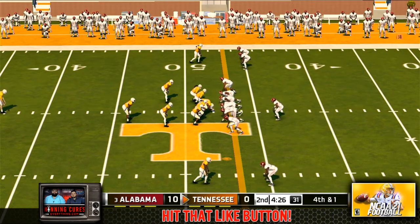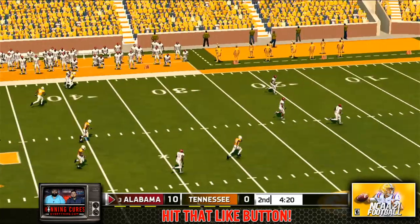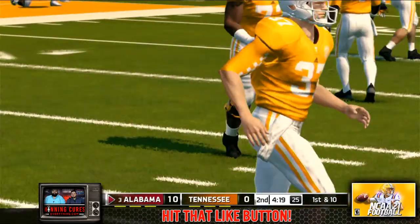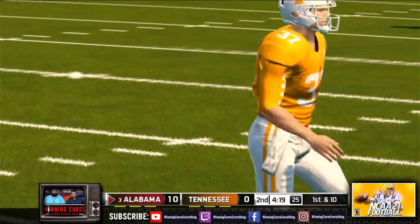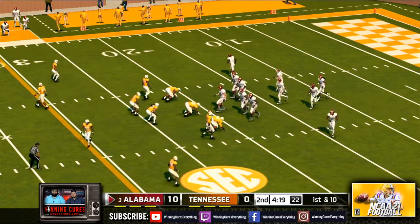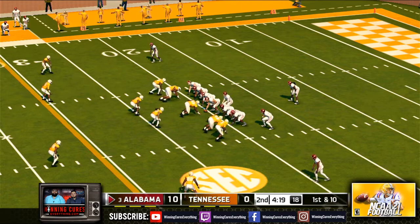Right now, he wants to get this kick away and change field position. He puts it away, and it's a great kick. This punt bounces into the end zone, and this will be a touchback. You think about the challenges these two teams are facing. On one side, you've got to find a way to keep building on your lead, and on the other side, you've got to find a way to get back in it.